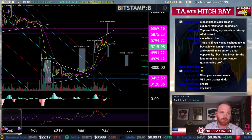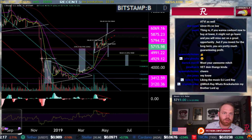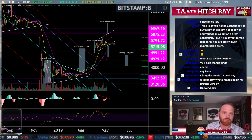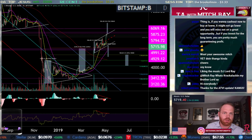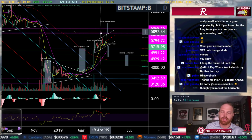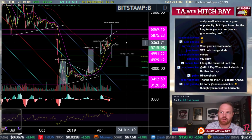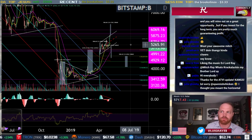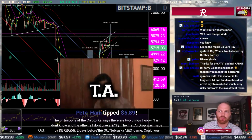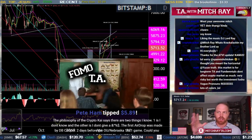He says the thing is, if you want to cash out now to buy lower, it might not go lower, but if you invest for the long term, you're pretty much guaranteeing profit. It might not go lower, but again, this shows technical analysis, and technical analysis shows us the probabilities. We're just looking at probabilities, and there's a higher probability we would sell off here before running again. Okay, that's it. And this is a trader's market. This is trading stuff. We're not talking about investing.